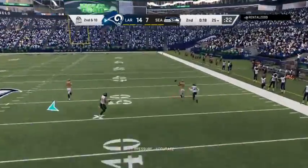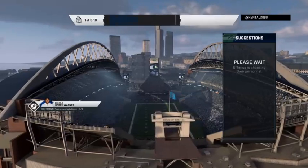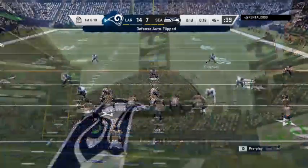Goff. And the open receiver, it's Robert Woods. Now the Rams will signal for a timeout, their second, as they stop it with 16 seconds to go in the half.